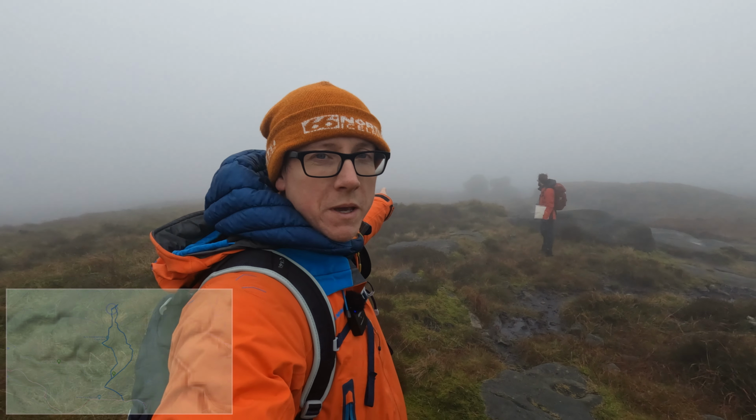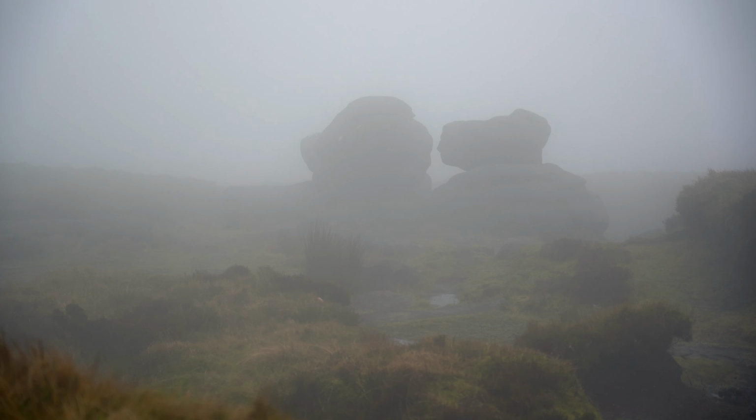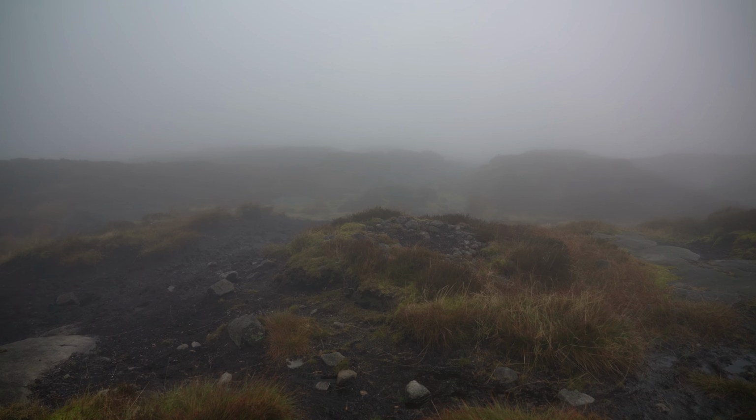So we're now on the summit of Bleaklow Head. This is the 633 metre top, and I can just make out the Wain Stones over there, and there's no cairn or anything. I think this little pile of rocks here looked like it used to be a cairn, but it's all collapsed, and of course no views whatsoever.